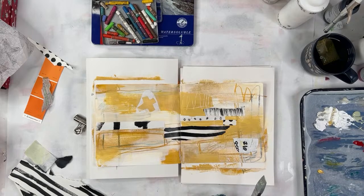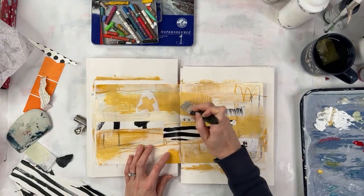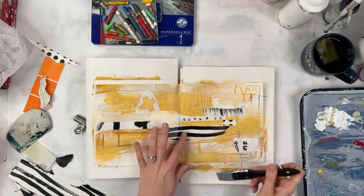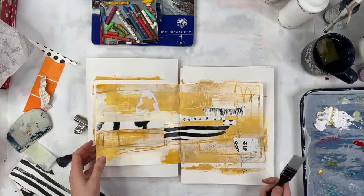Trying to think of some things that I would be really upset if I didn't have. Let's see. I mean, for me it's a color shaper. I use these all the time. I really like them for collage too.